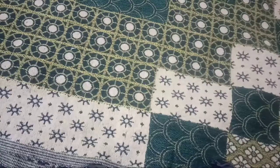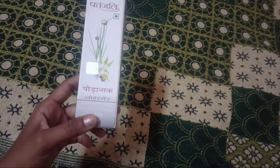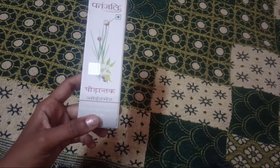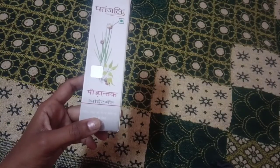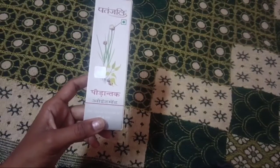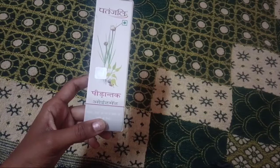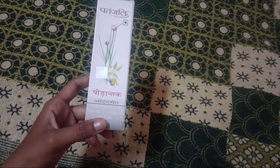Today we are going to see one of the must product which you should have in your first aid kit. It's none other than Patanjali Peedantak Ointment. This ointment is a herbal formulation which gives instant pain relief. This ointment is purely organic and causes no side effects. Massaging the ointment at the affected areas increases blood circulation and warmth and joint tissues.